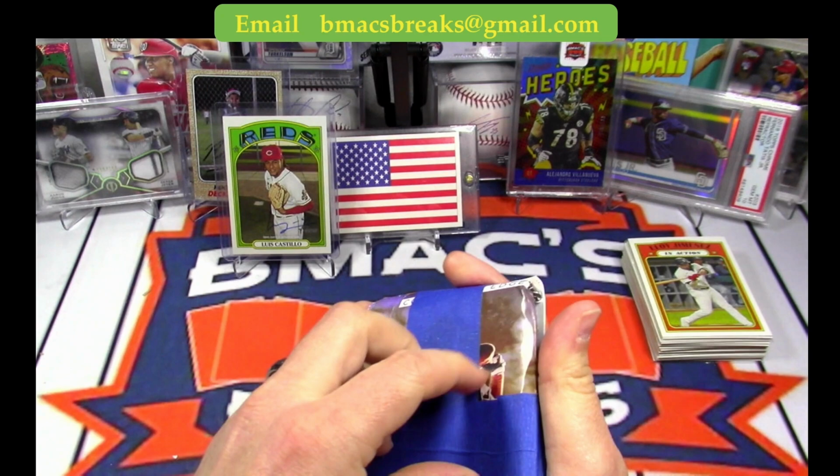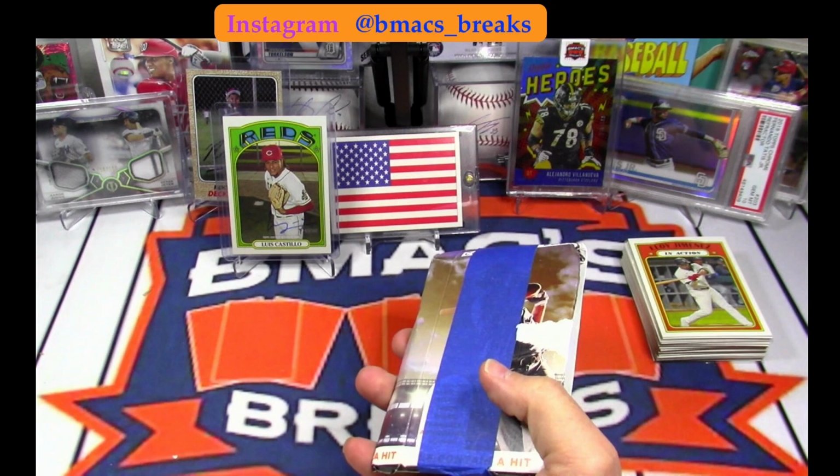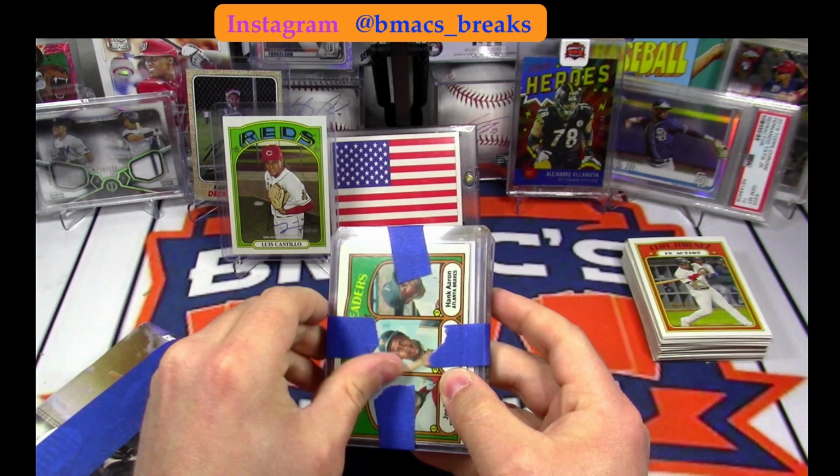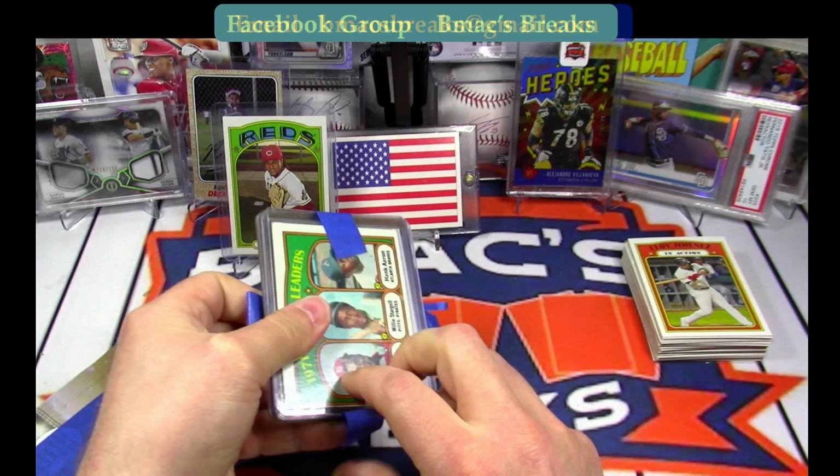Anyway. Yeah, these are definitely going to come in handy. All this Heritage coming my way. I should be done in no time with my base commons portion of it. And I'm doing the short prints, all the subsets. Oh, that's right. Sick. So, yeah, we made a pretty big trade, actually. Traded him an Eloy Jimenez Gold Refractor rookie card from Topps Chrome.